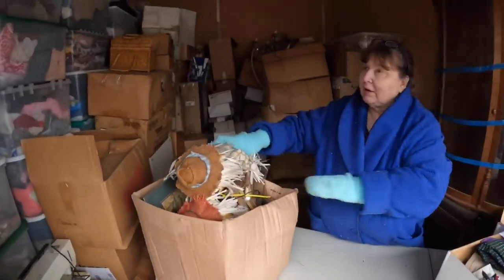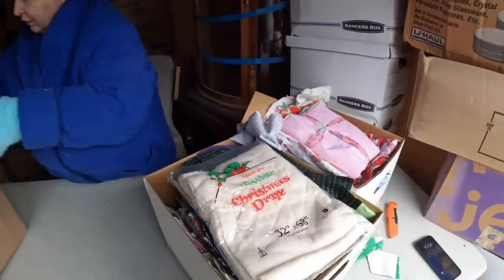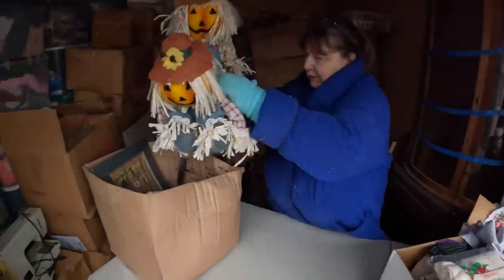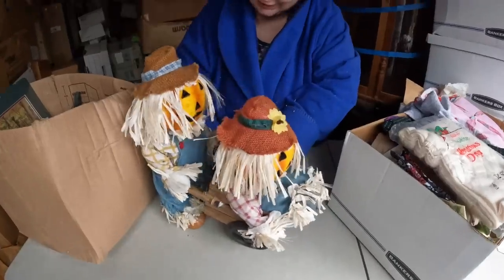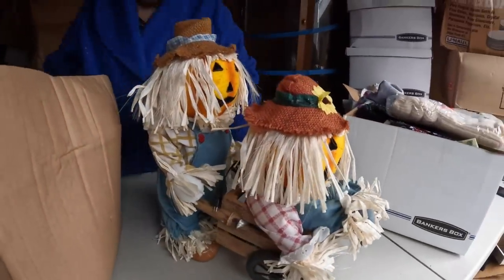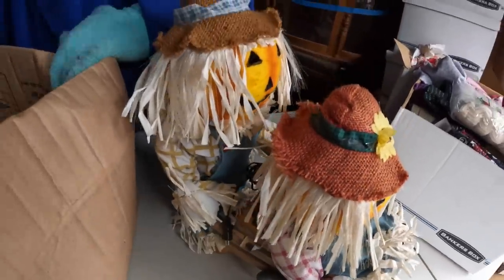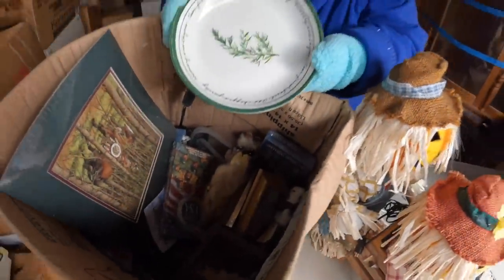Is this muslin right here? No. Oh, no, that's Christmas drape. That's it. Like, okay. Oh, this is stuck together. Is it? What is it? It's a decoration. Oh, look at that. Oh, my lordy lord. That's wood. Oh, you plug it in. There's lights to it. Yeah, it's a scarecrow. Oh, isn't that pretty? Oh, that is pretty.